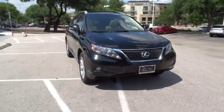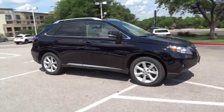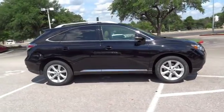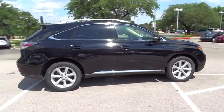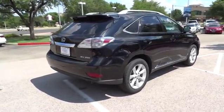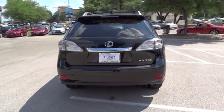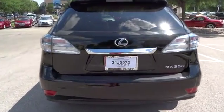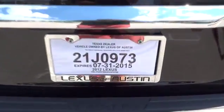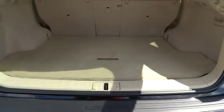2012 RX350. The RX350 offers a driver-inspired design and intuitive technology that puts you in total control of your interior. Paired with a spacious cargo area and a powerful V6 engine, the RX350 continues to offer the best combination of powerful performance and interior luxury in its class, and is priced below $35,000. This vehicle has less than 50,000 miles.